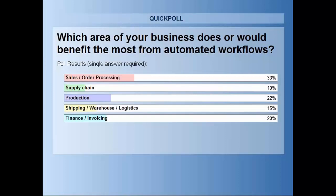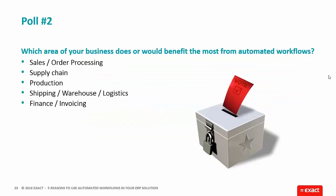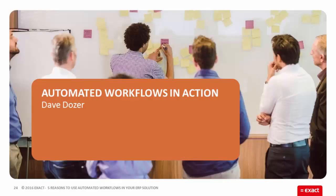So the winner is sales and order processing, but clearly all of these got some votes, and sales order processing came out on top, but not too far above production and finance and invoicing. So I think it just goes to show that everyone sees value in a lot of these different categories. So that's a good thing. And I think this is a great point for me to turn it over to Dave, and he's probably going to tell me I've been talking too much, and let's actually see some of this product. That's quite all right.